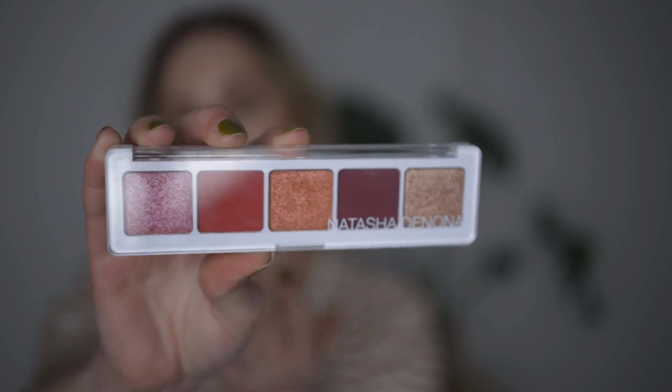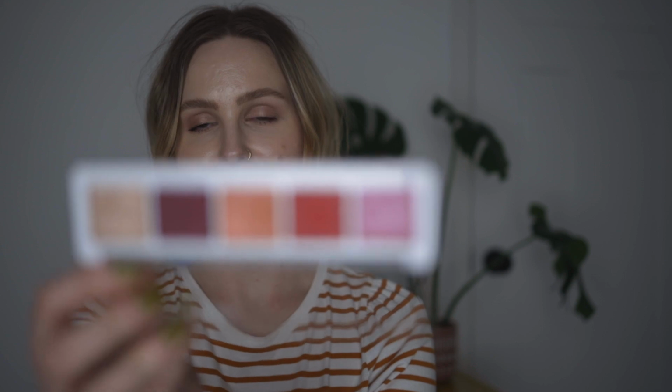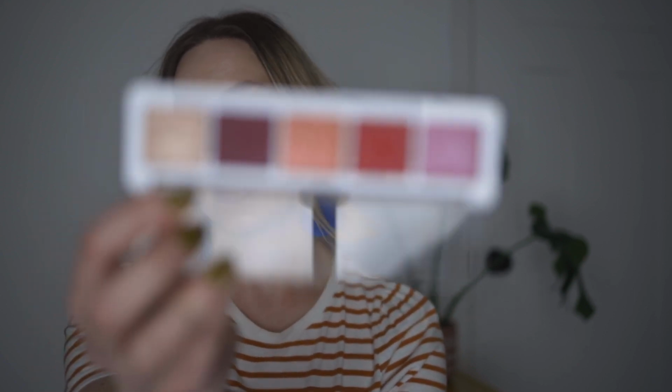The first thing in this box is actually a Natasha Denona eyeshadow palette. This is one of the 5-pan palettes. It's not a mini palette, it's actually a full-size 5-pan palette, and this is the Cranberry Palette. It's really pretty. Again, it's kind of a holiday theme of sorts. It's very red and purple, like berry colors. I've only used this once. I don't have a full review, but so far so good. And this retails for $48, which is a very high price tag for 5 eyeshadows.